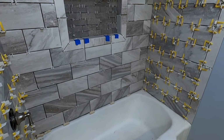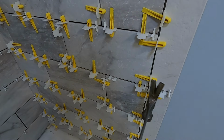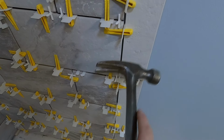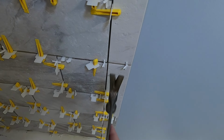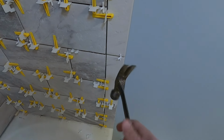Okay, this has had plenty of time to dry. So now it's time to clean it up. And as a reminder, all you gotta do with these is give them a nice little whack. Try not to hit the tile. And yeah, take all the spacers out and you can reuse that stuff.